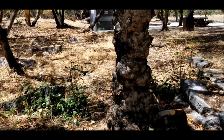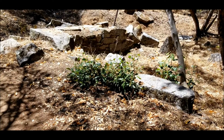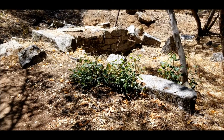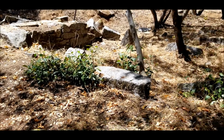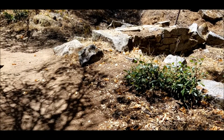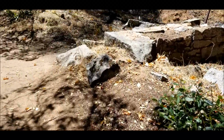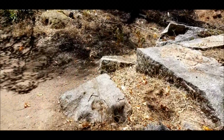Okay, this is what I think is number 2, which is the boiler room wall. It says at this location you will find the remains of the main boiler house where water was turned into steam. I think this is the boiler room wall. It doesn't say it's number 2, at least not that I've found yet, but if it is number 2, then we're on to something.